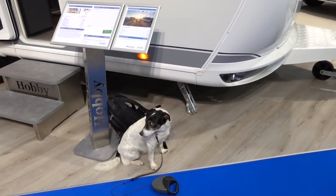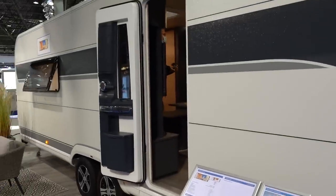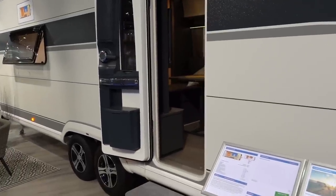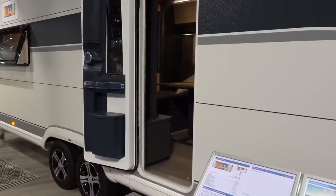That's sad, isn't it, Dougal? That's very sad. So yeah, 15 centimeters too long to be towed in the UK. But we will have a look at it anyway, because this is a really, really interesting concept.